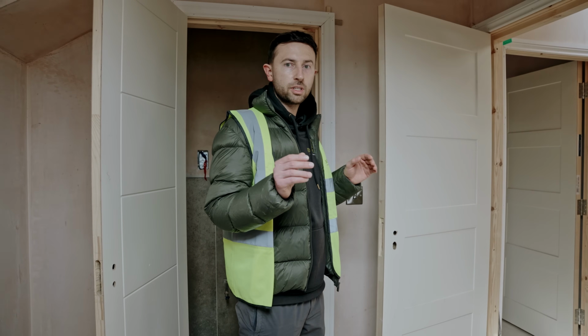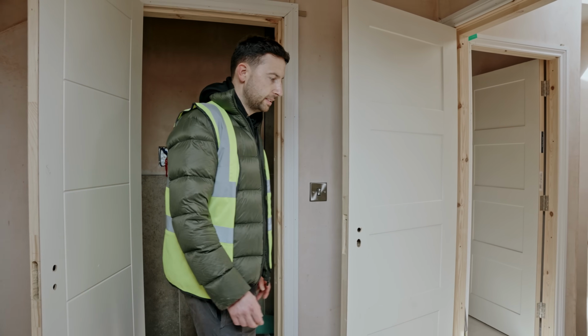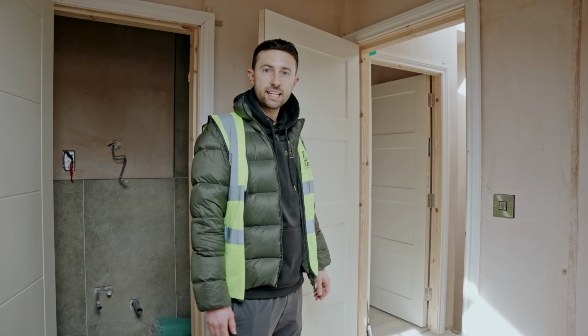With HMOs, you need to make sure all your fire doors are bang on, especially if you're getting inspections by the council all the time, which Liverpool City Council sort of do. If they hit one of your properties, they're going to try and hit the others if you've not performed well. So we always make sure the fire doors are fitted correctly to evade any problems in the future.